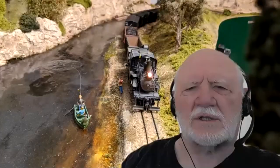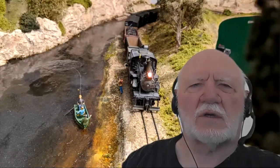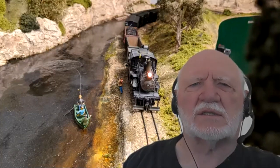Does anyone else want to ask a question? Mark, this is for a signer. It's an incredibly impressive layout. What's the grade you use on your main lines? It's the same as the prototype, 2.2% max.